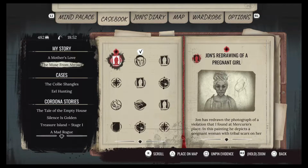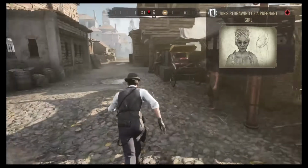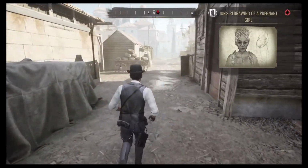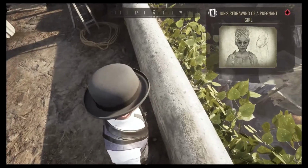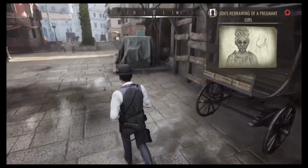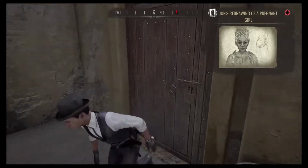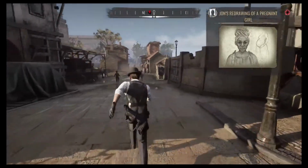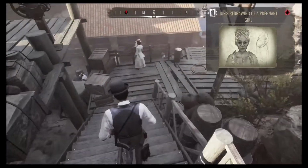Let me read again. Refugee camp located under Victoria Bridge. Where is the Victoria? I'm in the Victoria Bridge. So this is the refugee camp. I need to go. But how? So this is the route. Beasts!